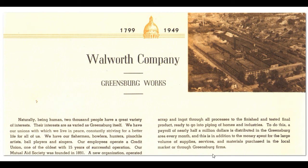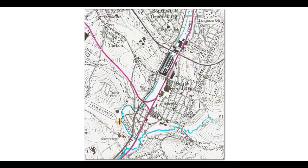Now we get on to the big granddaddy of them all, Walworth, which was a huge operation in terms of what you'd see around here as far as production facilities. This map gives you an impression of the footprint of the place. I mean, that was big as far as whatever you'd see around here as far as production goes. 750,000 square feet under roof.